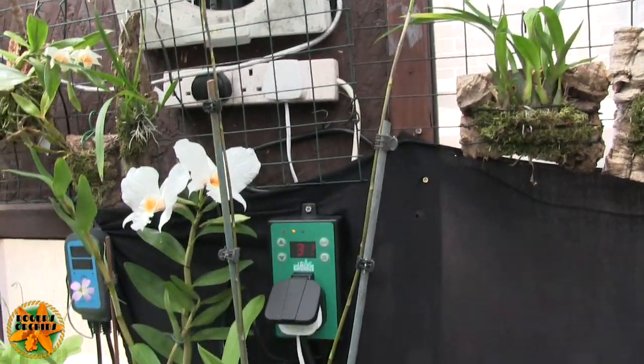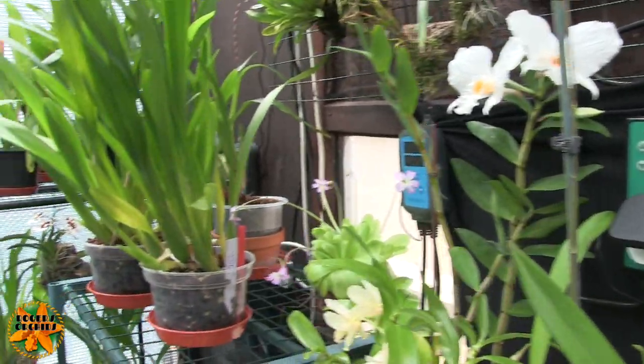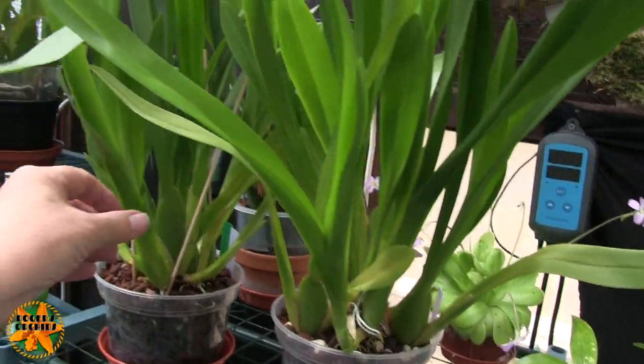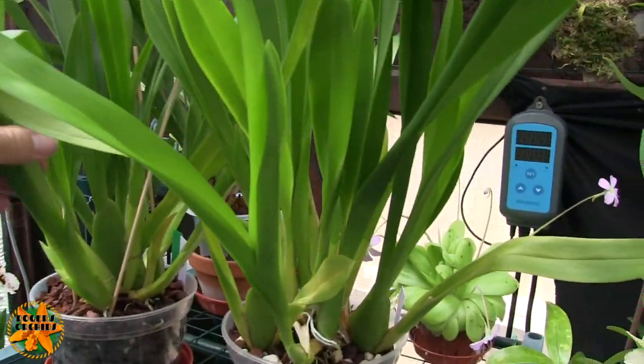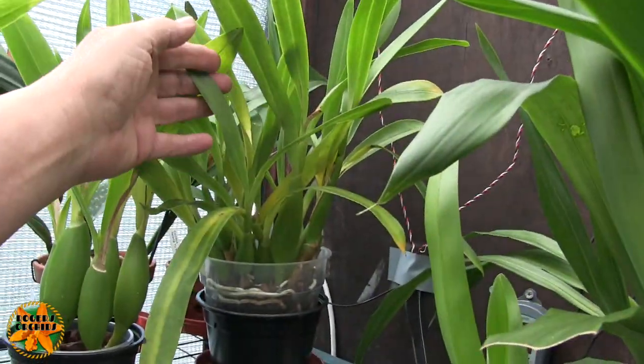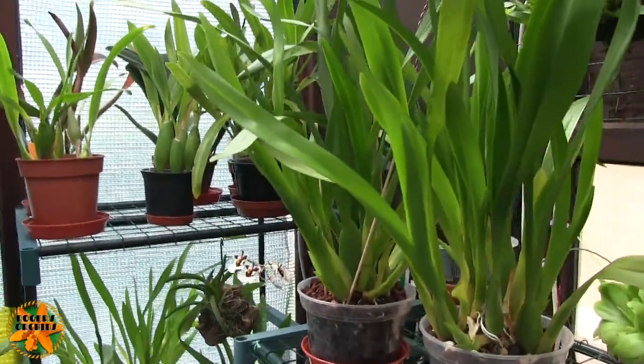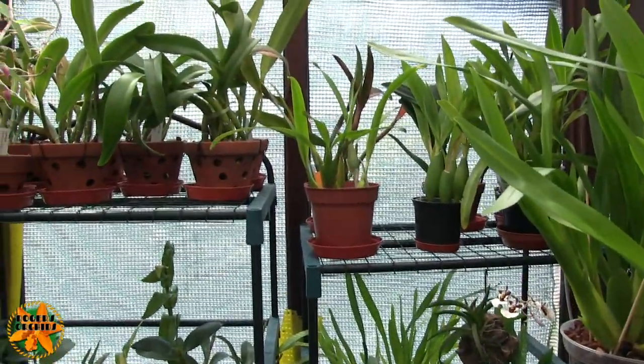So we'll just let them get on with it. They'll get on with it quietly. There's all sorts of stuff that's going to be in bud soon. As I say, we've got large oncidium types maturing, growths all over the place. So we're going to get some. The one thing we're not going to get for a while is any cattleyas.